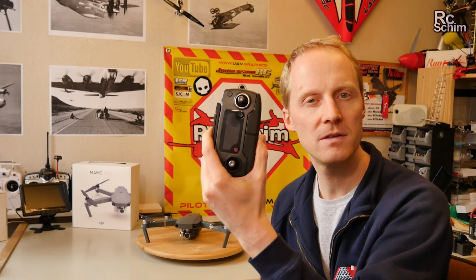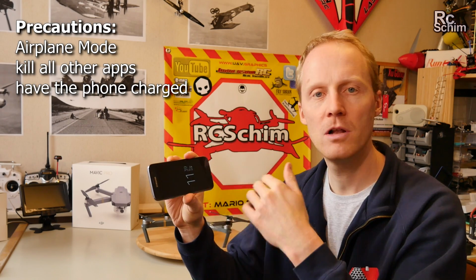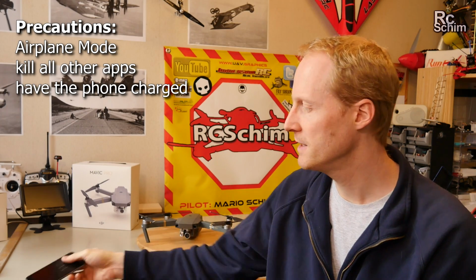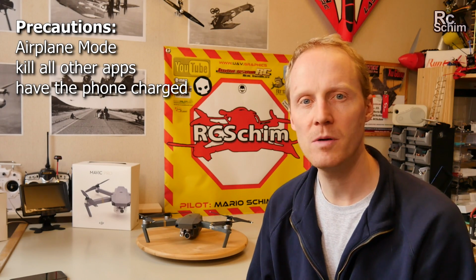Since this, there have been 2 firmware updates on the copter itself, which also update the remote, I guess. And there have been numerous DJI Go app updates. As a precaution, I turn the phone into airplane mode, I kill all the apps so the memory is free, and this way I never had any disconnect issues, so don't be too afraid of this problem. I think they somehow fixed it.